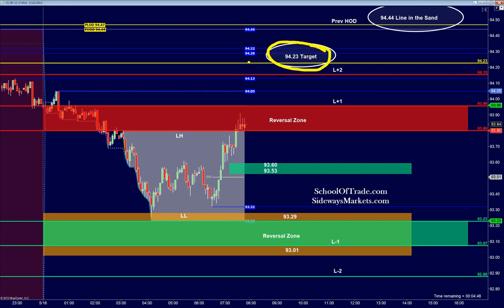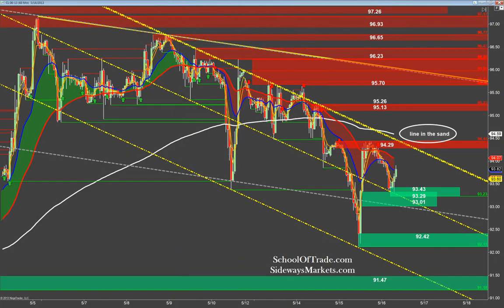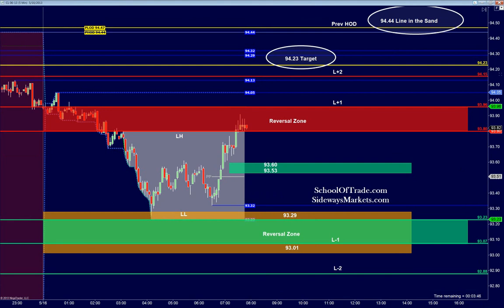94.23. Now, doesn't that line up perfectly? We've seen that before. Where did we just see that number? 94.23. There it is right there, except it's 94.29 on the 60-minute. So the hourly chart says 94.29. The 5-minute chart says 94.23. Sounds like a plan to me.